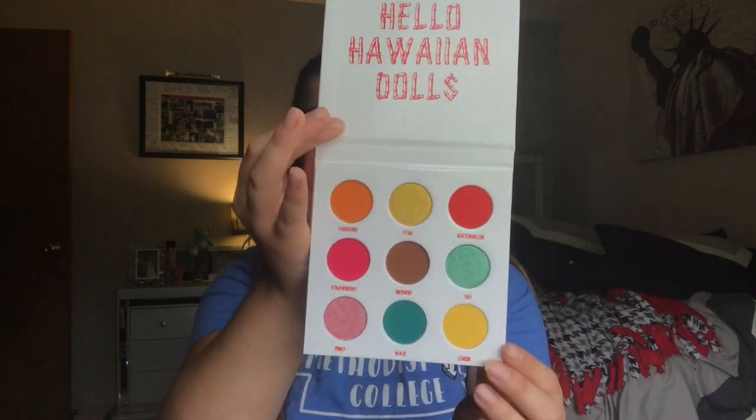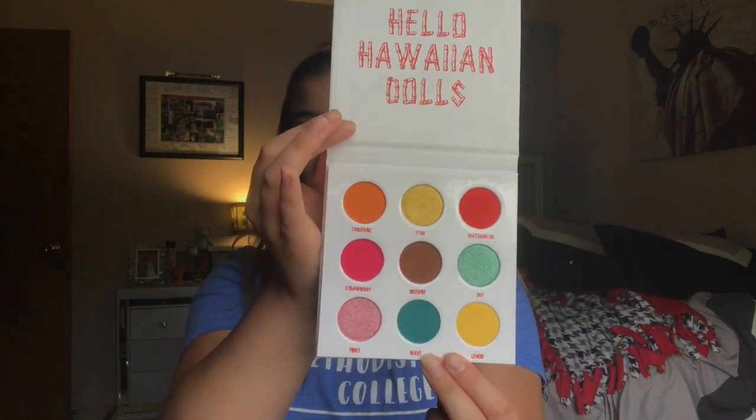It's an all white palette, and there are 9 shades in here. These shades are very colorful. They're not necessarily a neutral palette. If you know me, I like my neutrals, I like my warm tones. I have been experimenting with more color lately because I've been feeling really creative, but I like my neutrals, I like my warm tones.